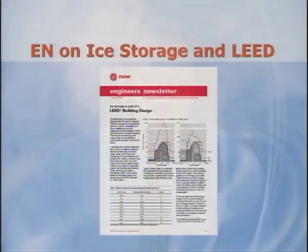Finally, there are many other energy-saving strategies that were not included in this particular study. I mentioned geothermal earlier, and ice storage is another strategy that can help reduce overall building energy cost. In fact, last year, we published an engineer's newsletter that included an example analysis of using ice storage to achieve LEED EA Credit 1 points. If you've not read it, you can download it from the Trane website. And ice storage complements some of the other strategies we discussed, such as low temperature air and water systems.